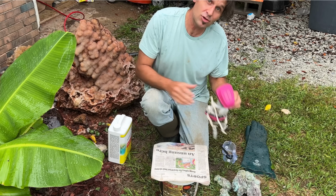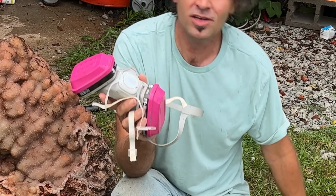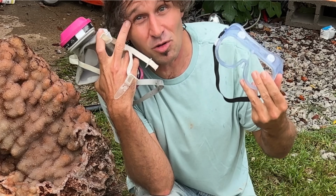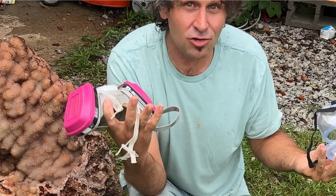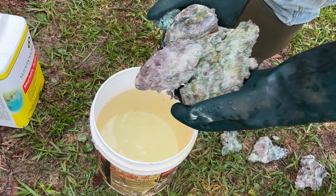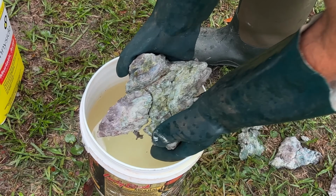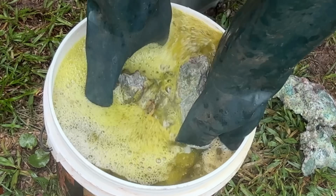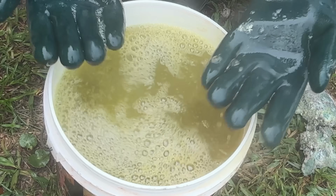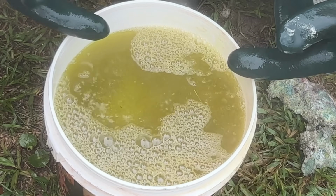And anytime you're using that, I would suggest wearing some breathing apparatus. You want to wear these goggles because if the stuff goes in your eyes, it could blind you. And you definitely want to wear some gloves. All right, let's see this bad boy dropping the acid. Look at that. You can see the bubbling going on.